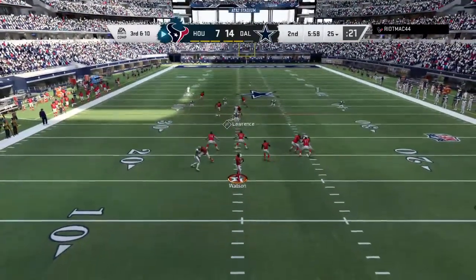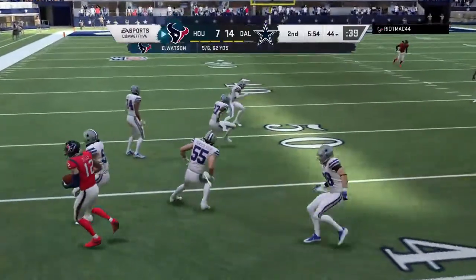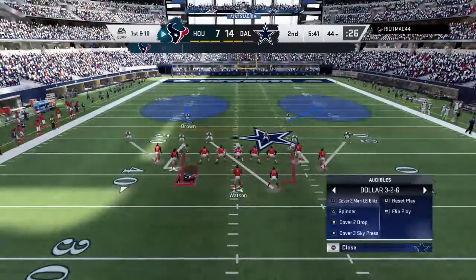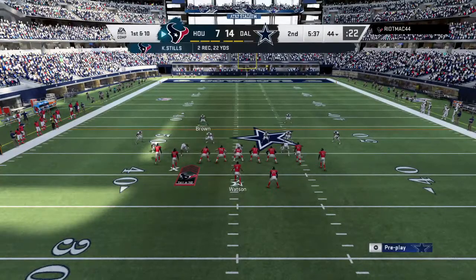Throwing on 3rd down, Watson. And he finds Stills, complete. The gain of 19 and picking up the first. Check 52. Check 9. First down.